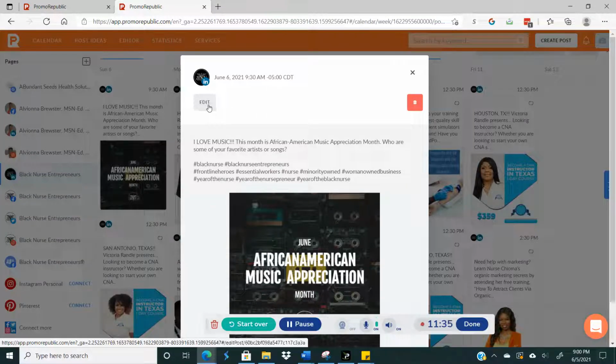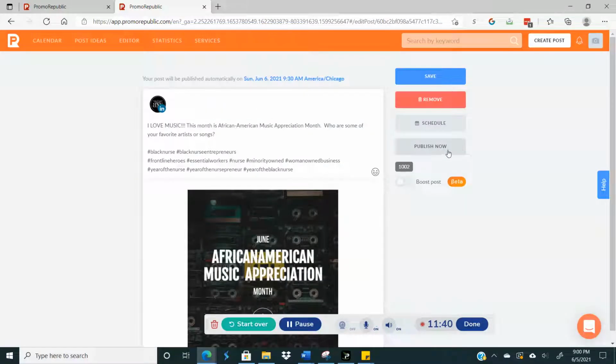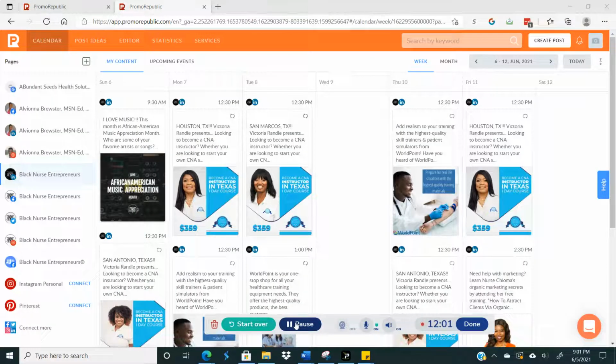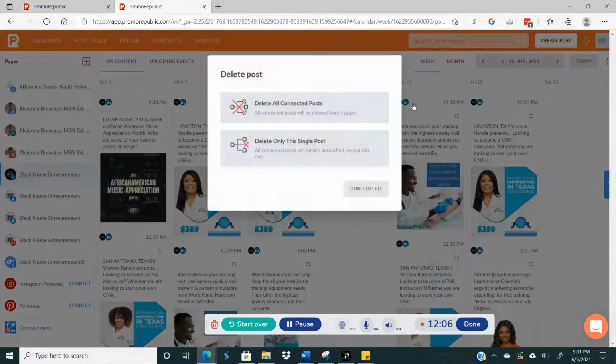If you go in and edit, you can choose whether you want it to edit several across, like all of your posts that you want to be edited in the LinkedIn, or just that one, I believe. And let me go back to the calendar here. For sure with the deleting of it, if you want to delete. Okay, I'm back at the calendar. So if you are coming here and you're wanting to delete, then it's going to ask you, do you want to delete all across all connected posts or just that single post?